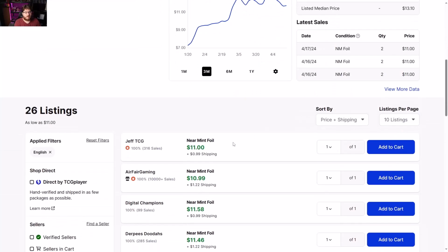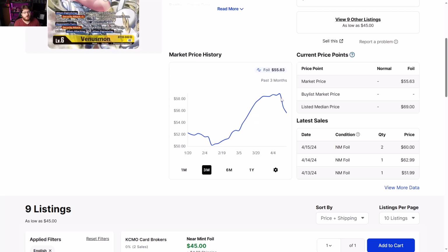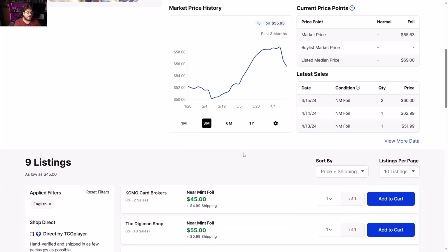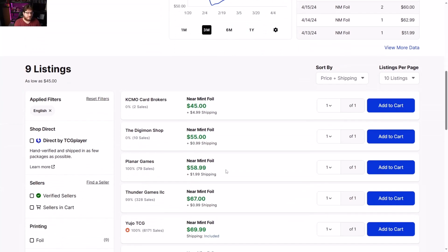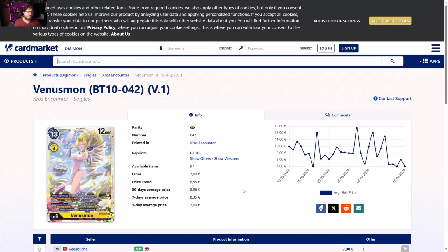Venusmon is going up a little bit. We're looking like 11s, 12s. Venusmon alternate art though, going down a little bit just because of the announcement. We're now touching 45, 55s, which is good to see her finally falling down a little bit, just because now there is another alternate art that you can get, and it will depend on what you count as max rarity at that point.